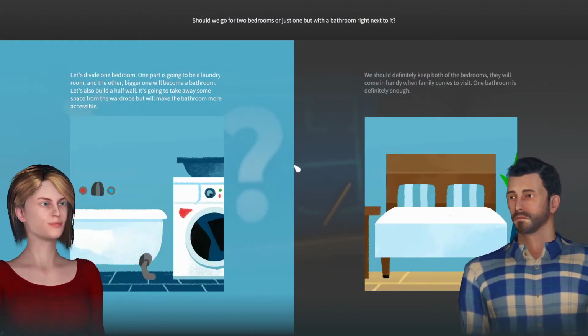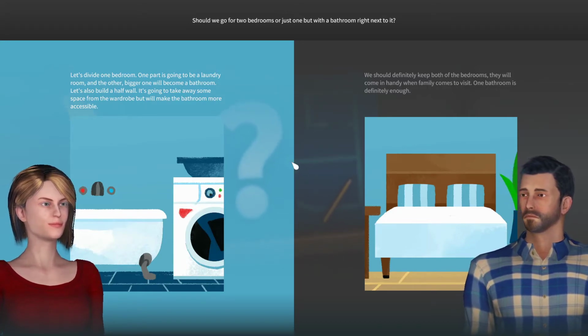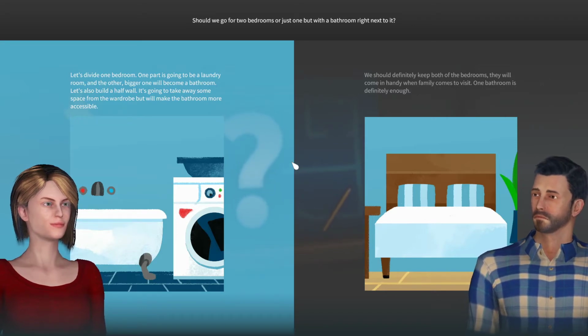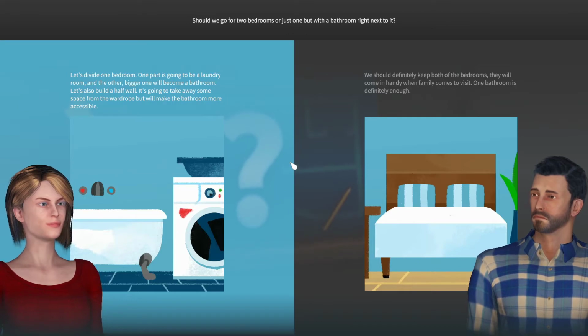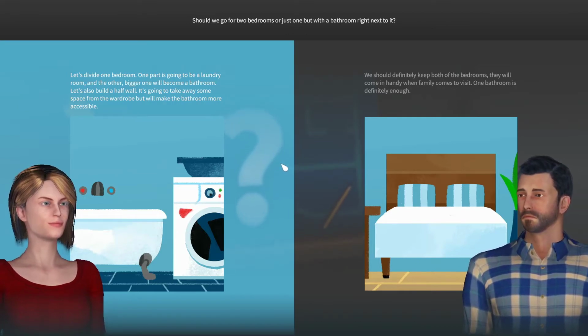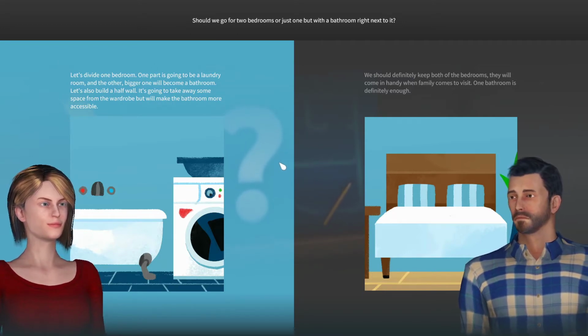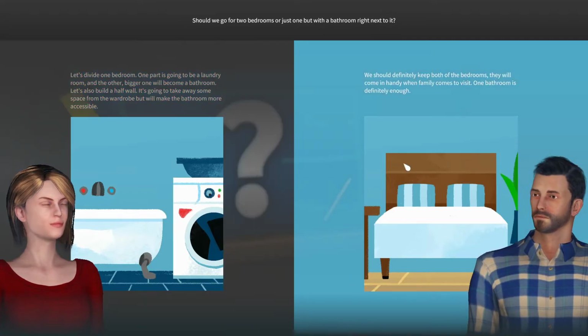We should go for two bedrooms or just one with a bathroom right next to it. Let's divide one bedroom, one part going to be a laundry room, the other part bigger than the bathroom. Let's build a half wall. It's going to take away some space from the wardrobe, but it'll make the bathroom more accessible. Oh, we should definitely keep both of the bedrooms. They'll come in handy. One bathroom's definitely enough, yeah.